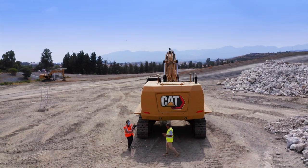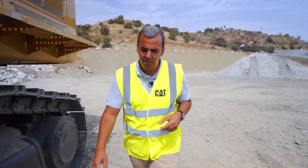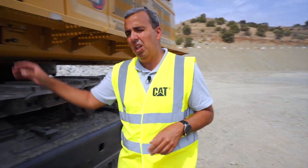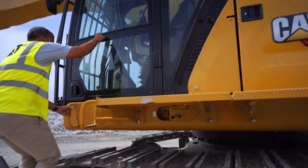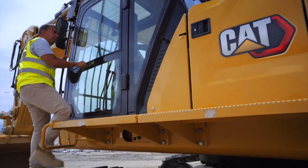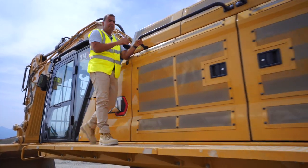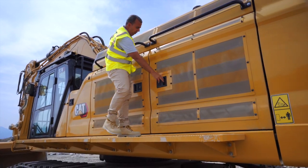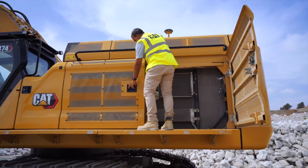Now let's move to the left side of the machine. I'm just gonna get up on the machine and you can see how safe it is for me to climb all the time. 3 points of contact, very safe to go to this side of the machine, handrails everywhere. I'm gonna open now the cooling compartment.